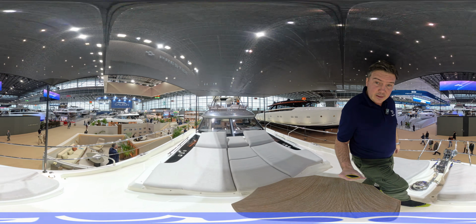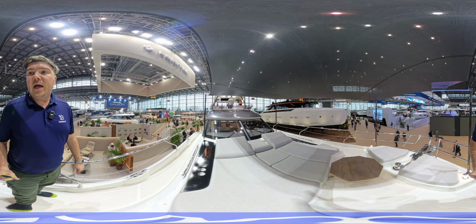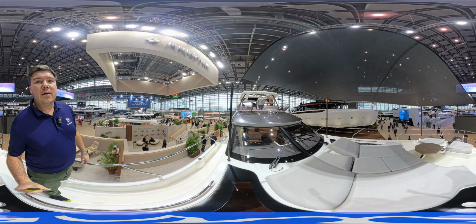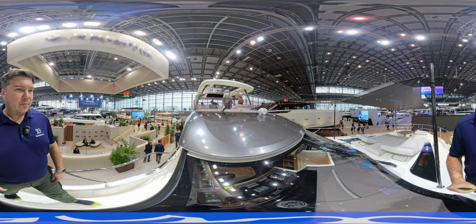You get a bit of breeze. Maybe you don't want to be up here when it's doing its 22 knot cruising speed, but yeah, this is a really nice living space, and it's obviously quite different to the Flybridge, which we're going to go up to in a minute. Talking the Flybridge, they've clearly wrapped this section here.